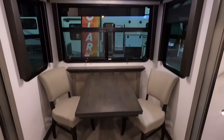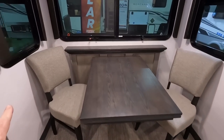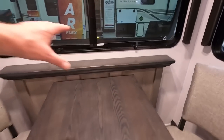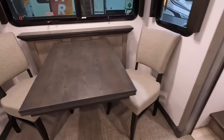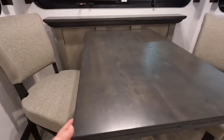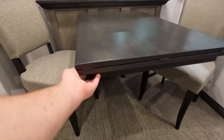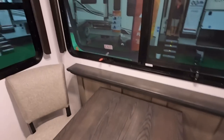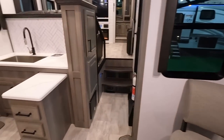I love this little dinette right here. You've got this nice ledge back here. You can put some decorations on it. Nice table for two right here. You could probably squeeze four people. And it looks like there's an extra leaf in there that comes out. But now you gotta take a look at the kitchen.